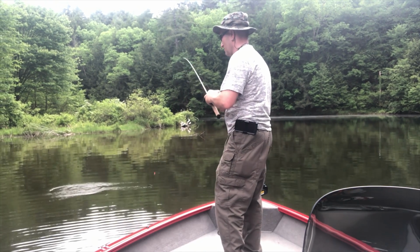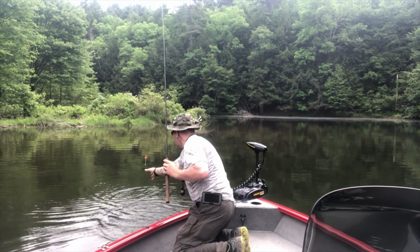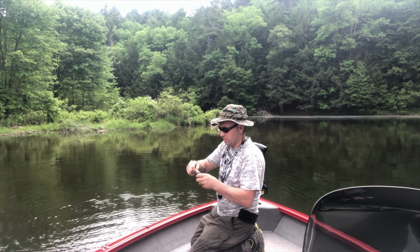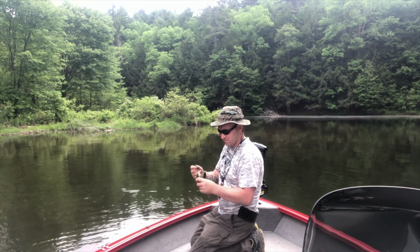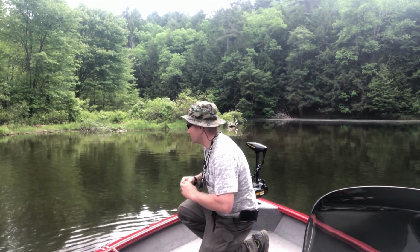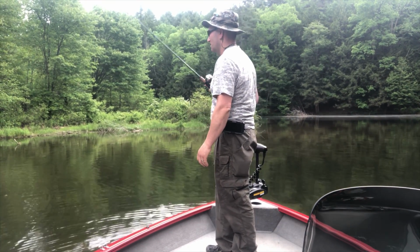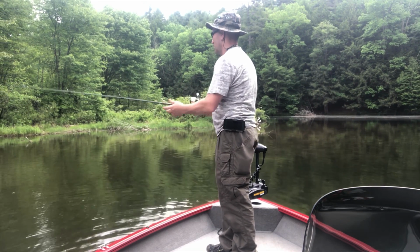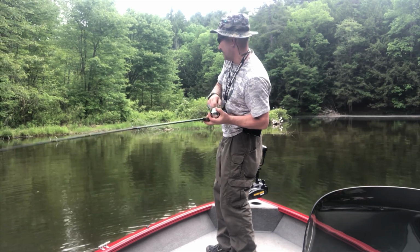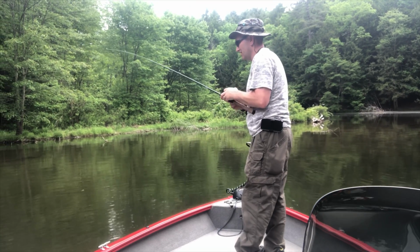Oh, there's a bass chasing that one. I've been throwing a little Keitech swimbait. Another nice bluegill. There's a bass came right up behind him. Another one. The action is fast and furious today.